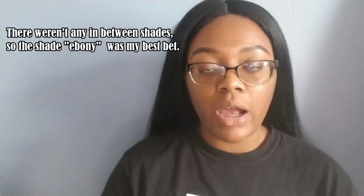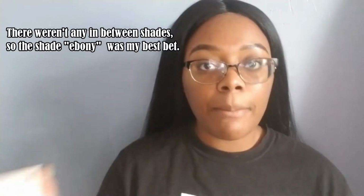Seeing so many shade ranges just makes me so happy because I feel like I will find my shade. And although I think ebony might be too dark, I did try this before. This isn't like an unboxing, but I just wanted to show you guys how it looked on my skin. So without further ado, I'm going to open this Fluid Veil Cushion Foundation, and it says that it's for buildable coverage and has a flawless finish.